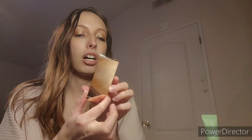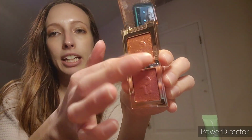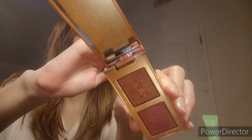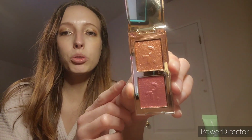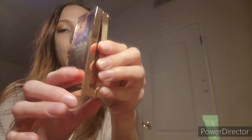I love wearing it. And then we've got the Patrick Ta Eye Duo. I have the shade I'm With Her. The most perfect sparkly shades of pink. I wanted to get more, but I cannot seem to find them. But you've got your warm tone and your cool tone eyeshadow. I think this one's the warm tone. Here's your cool tone eyeshadow. They add the perfect amount of sparkle on the eyes.